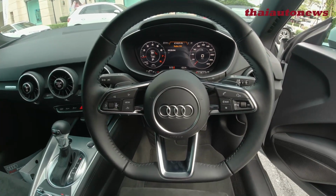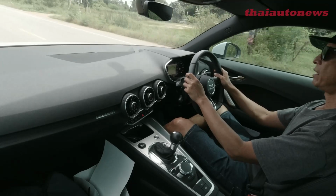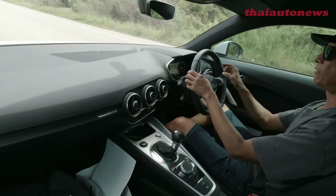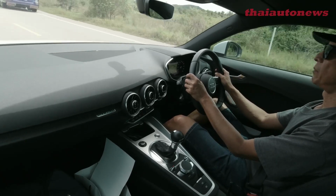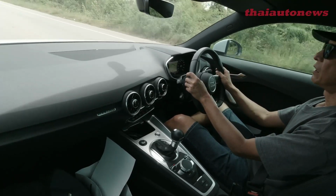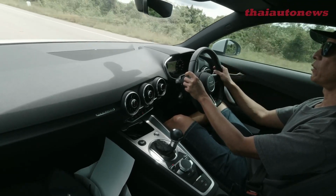But the aluminum trim looks nice too. It looks very premium and high quality. And there are shift paddles behind the steering wheel, as well as Audi Drive Select. There are several driving modes I can choose. Among them, dynamic, which is like a sport setting, or individual, which I can preset, as well as auto. Auto just adapts according to your driving style.